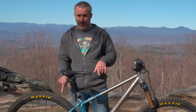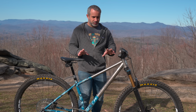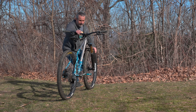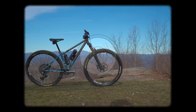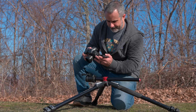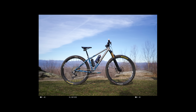I have it on a prop stick right now. I'm gonna hit my self timer, kick the stick out of the way, and then I'm gonna 1, 2, 3 it. Let me see if I can pull this off. I think we nailed it. So that's as close as I'm ever gonna get to a media spec picture of one of my bikes.